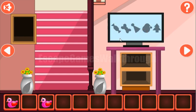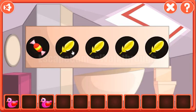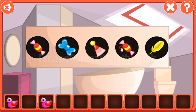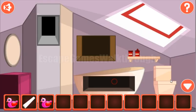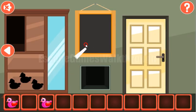And here we have a sequence of five objects, and we need to select them here. So it's candy here, bow, cap, face, and the tree. So tree, here it is. So we've got a chalk, and let's draw the final puzzle here and solve it.